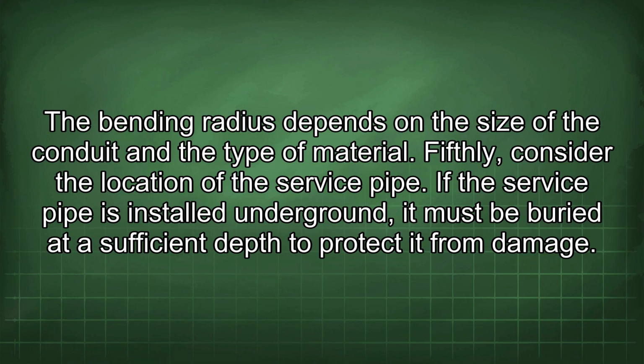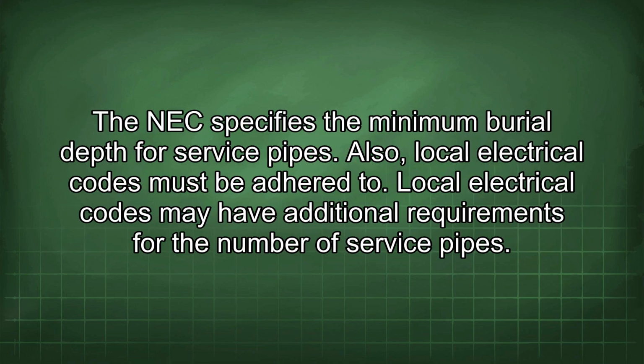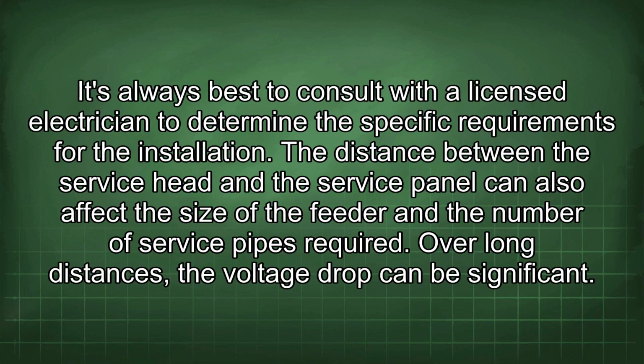Fifthly, consider the location of the service pipe. If the service pipe is installed underground, it must be buried at a sufficient depth to protect it from damage. The NEC specifies the minimum burial depth for service pipes. Also, local electrical codes must be adhered to. Local electrical codes may have additional requirements for the number of service pipes. It's always best to consult with a licensed electrician to determine the specific requirements for the installation.